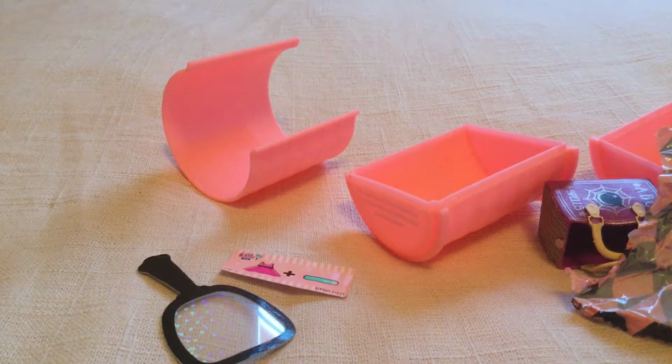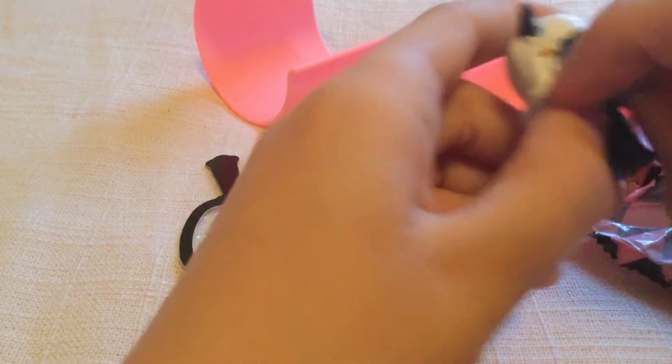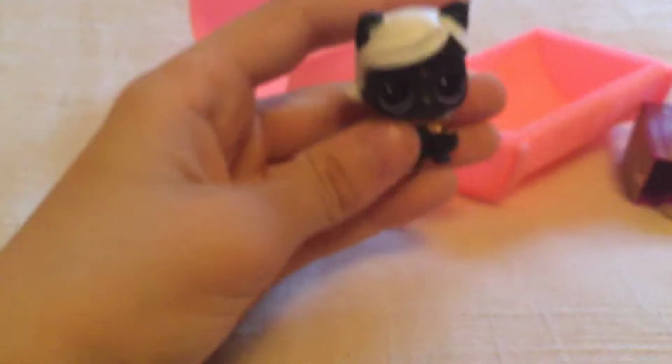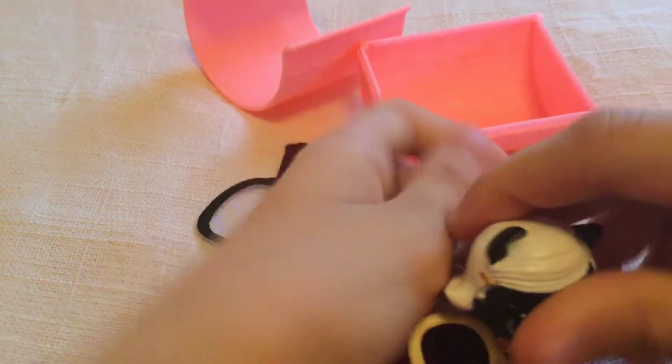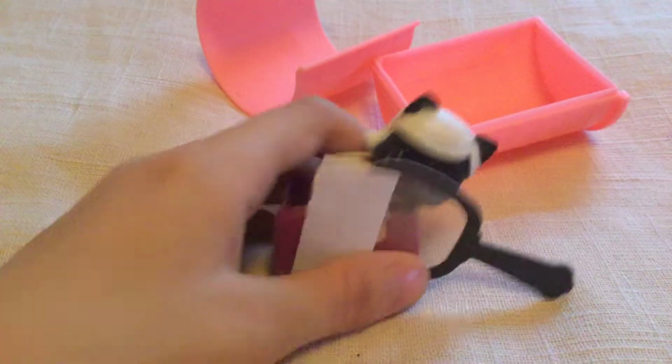So, how about we put her collar on? If you didn't know already, guys, I have 7 cats, so I am a big fan of cats. She looks absolutely adorable. She is the cutest thing I've ever seen. Look at her in her bag. And then her little accessories. It's so cute.